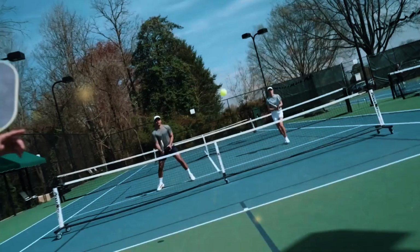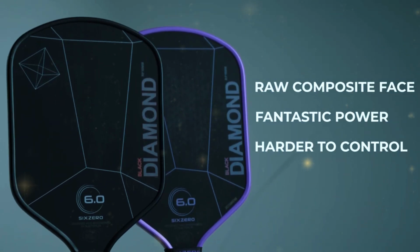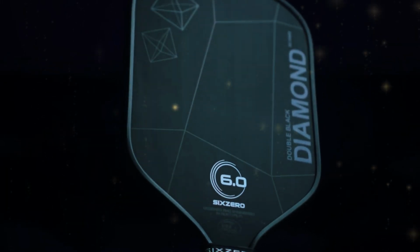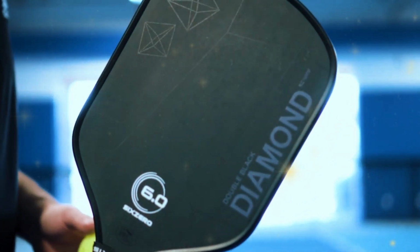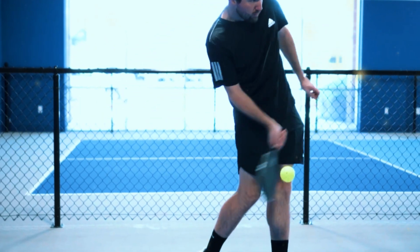Let's get started. Number 5. SixZero Double Black Diamond Control. The SixZero Double Black Diamond Control strikes a perfect balance between affordability and performance, making it a standout choice for intermediate players. For those prioritizing precision and control over raw power, this paddle delivers consistent results without breaking the bank. Its thoughtful design and high-quality materials make it a reliable upgrade from entry-level paddles while remaining accessible to players who aren't quite ready to commit to premium-tier options.